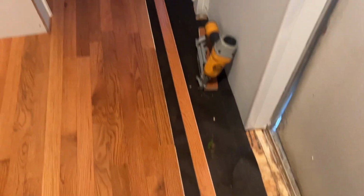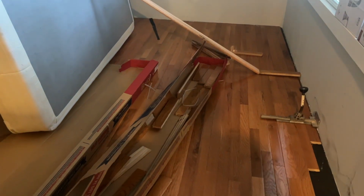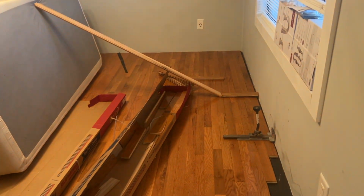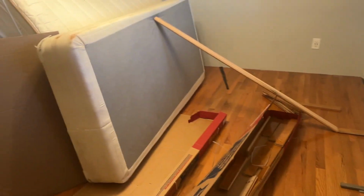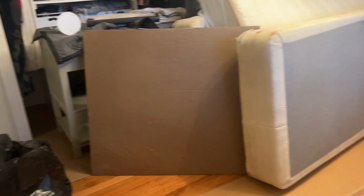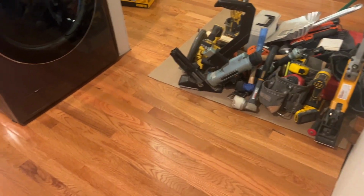It's just long, different strips, different pattern. I don't want to say a different pattern because it's not a different pattern. It's just, there we go, some lights. This is the bedroom. Of course, you can see the bed and everything is still not made back up again. But here's what they have done so far. And this is into the bathroom.